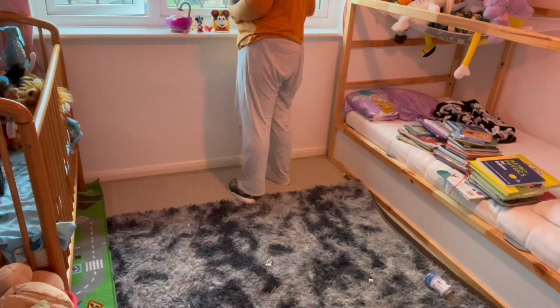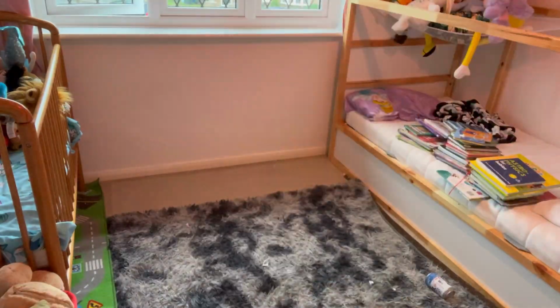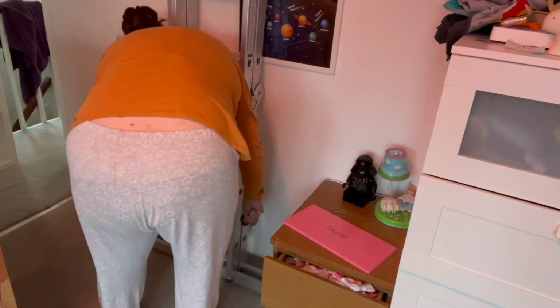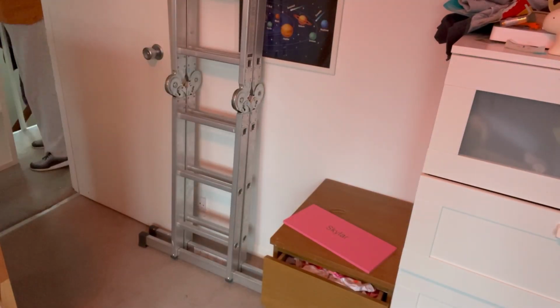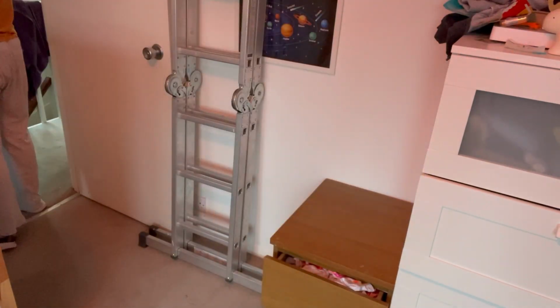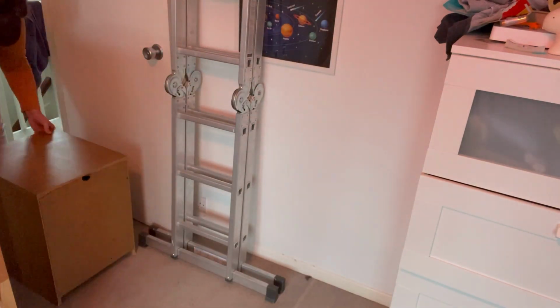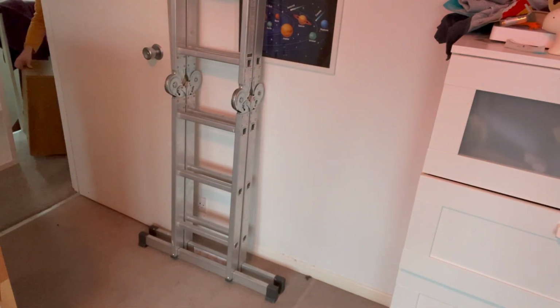So to start with, in the bedroom, I started by clearing all the toys and the extra bits around the room, so toys, excess clothes that are on top of drawers. And then I did start to take out all the shelving units.